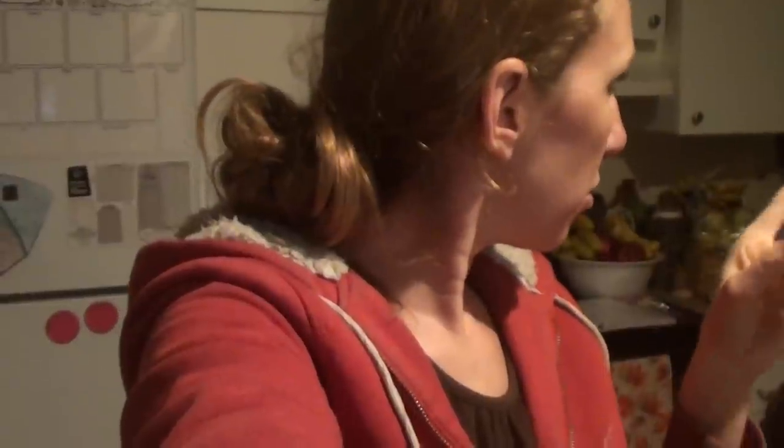So that's what we're doing. I got the potatoes chopped up. The cinnamon roll dough is ready to go. So this is just the last thing I have to do tonight. Once these are out of the oven, I'll just leave them to cool and go to bed. I'm done for the night.